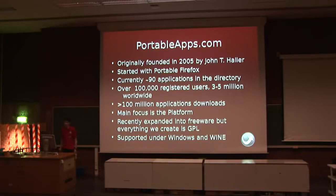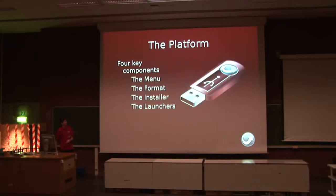So the platform, we have four components: the menu, the format, the installer, and the actual launchers themselves. And I'm going to give you a brief run of each of those. The platform, words are on the bottom. So the menu, rather, is probably the least interesting part to you guys, but it's actually what the users see most of the time.